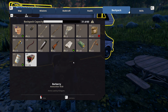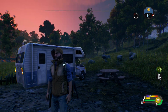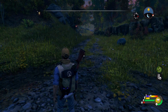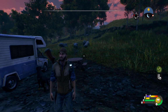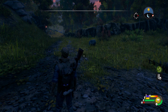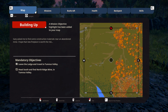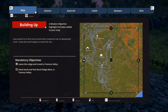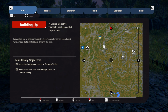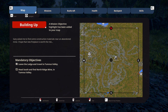The honey is gone, the berries are gone. Apparently. What was that? That was serious noises. It's gotta be thunder, isn't it? It's gotta be. Where are these mines going to be at then? Head south and find Northridge Mine in Tumnus Valley.